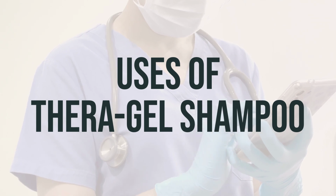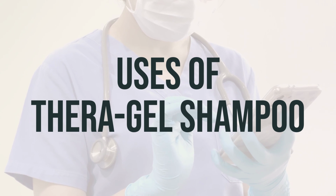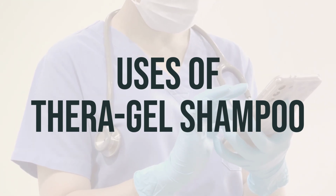Additionally, coal tar can also help to decrease itchiness from these skin conditions. For best results, Thera-Gel shampoo should be used as directed by a healthcare professional.